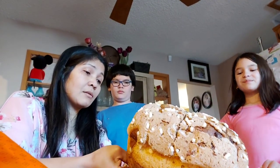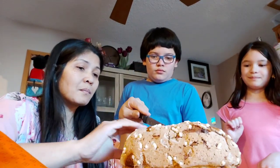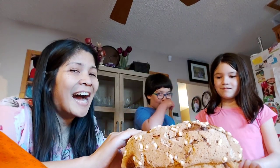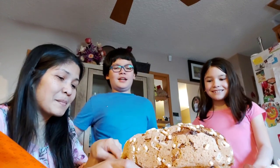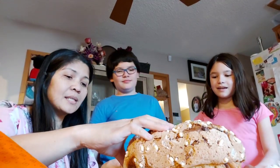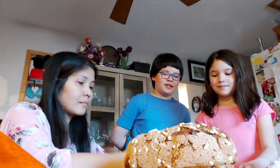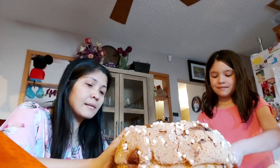Look how it looks like. But chocolate is my favorite flavor. This is like bread. But it's so cool. You're saying this is like a toasted cake? Kind of, yeah. But it tastes good. I can't wait to see what the bread tastes like at least. Okay. If it is bread. Italian bread.